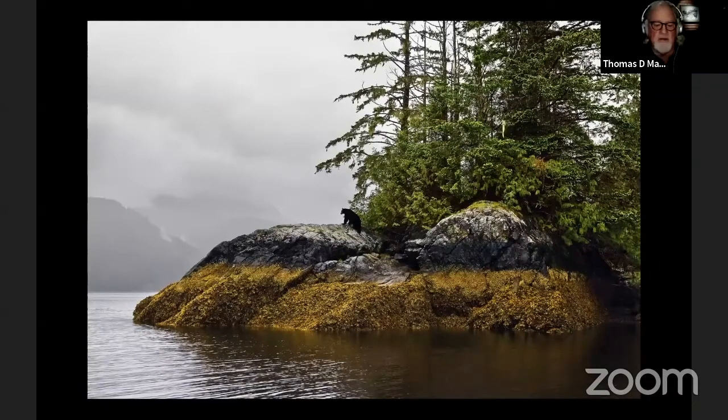On our way back to the lodge, Jamie turned to me and said, Tom, in my 7 years of guiding here, I have never seen a bear on that point. We both laughed. This is the first print I made using a digital camera.